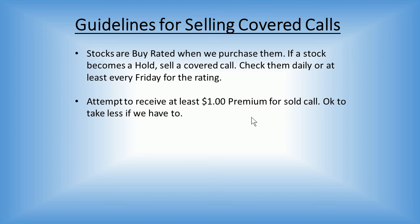Guideline number 2 is that we're going to attempt to receive at least $1 premium for the calls that we sell. Now it is okay to take less if we have to, based on the availability of strikes and expiration dates that allow us to make that $1. Generally what we'd like to see is somewhere between a 1 or 2% premium based on the price of the stock. So if we can get 1 to 2% of the stock price, that's a good guideline, but sometimes we will take a little less than that if we have to.